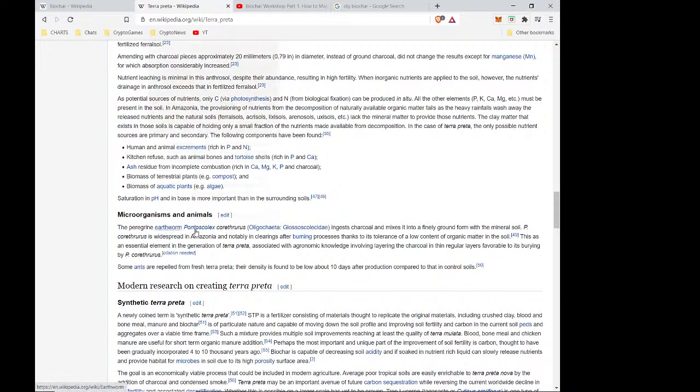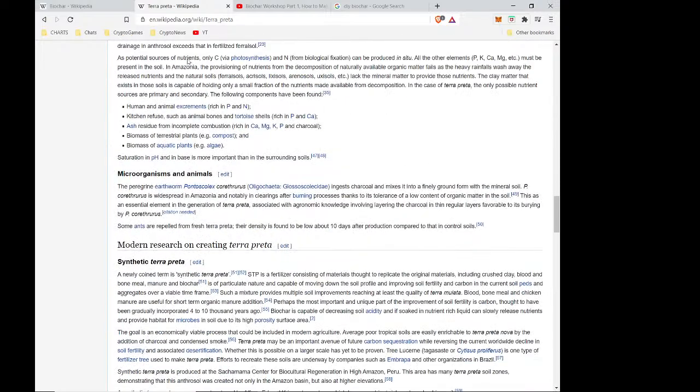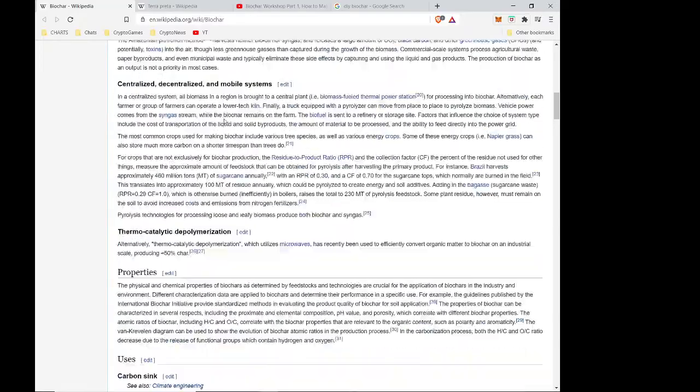Now, the earthworms, they come through and they ingest charcoal and they mix it into a finely ground form with the mineral soil. This is called terra preta. Another feature of terra preta.